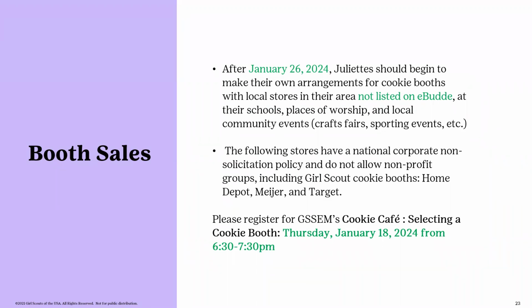And then we have a few different corporate locations that are no solicitation. So this includes Home Depot, Meijer, and Target. Again, these are no solicitation. So troops and Juliettes are not allowed to ask for cookie booths at these locations, as well as any Walmart, Kroger, or Sam's Club locations. We have national agreements with those locations, and so troops and Juliettes should not ask for those either.